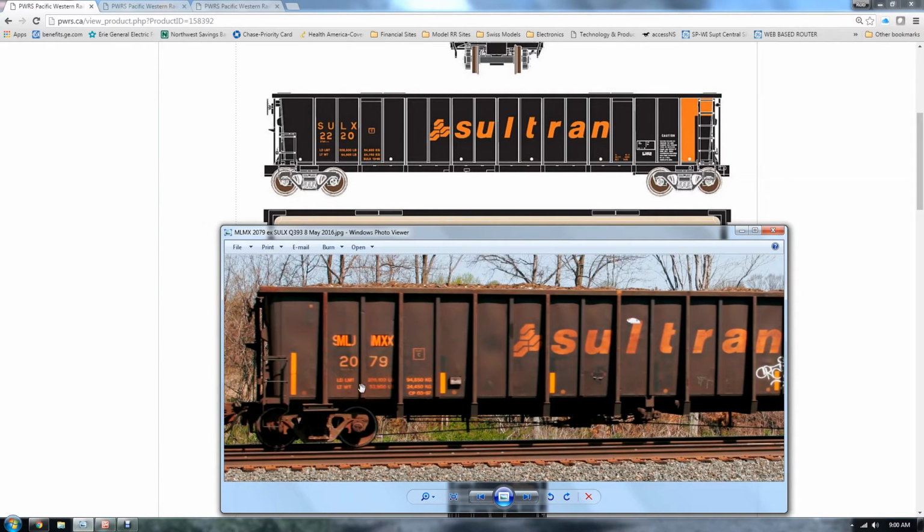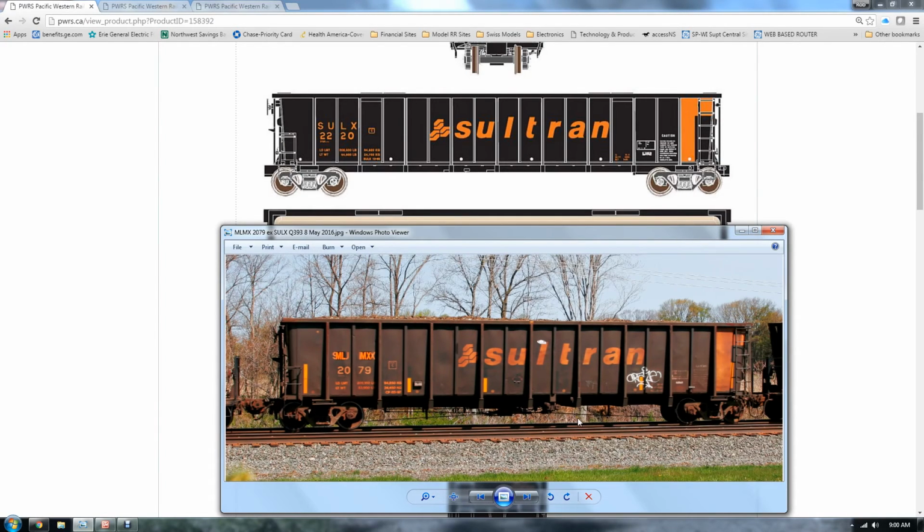Now this car also has capacity data here at this end that is very similar. It's got the plate C, the lower two-rung ladder. So in a nutshell, it's pretty much a dead ringer. So very easily, if you want to model this type of car in scrap service now, not the original coal service as they were built, although I'm not sure Sultran ever really did have coal service, but for current modelers, this is a very, very close representation.